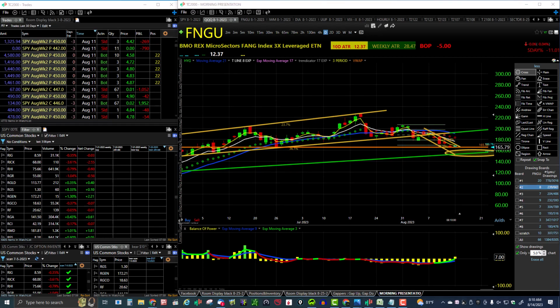All right, so we have the head up here. Here's your left shoulder. Here's your right shoulder. Here's the bottom of the neck right there. That's the left neck. That's the right neck. Draw a line across the neckline. Price starts to go underneath it. Then that's a break of the neckline, and you have a head and shoulders pattern to the downside.